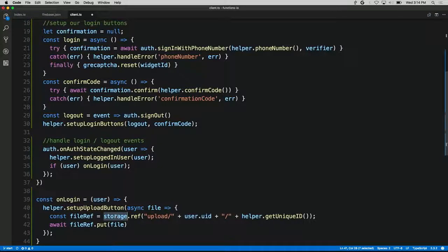The first is creating a reference to the file to upload. And the second is actually writing that file into cloud storage. These two lines of code here is actually all you need to upload a file directly from your app to cloud storage. All right, we're all done with that.